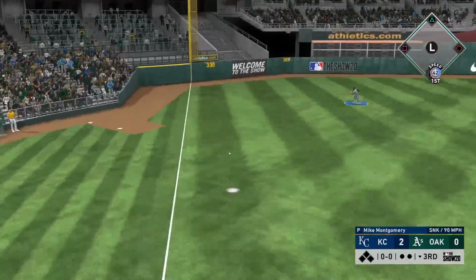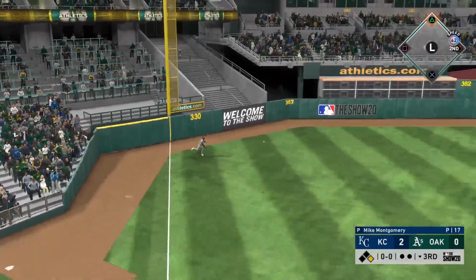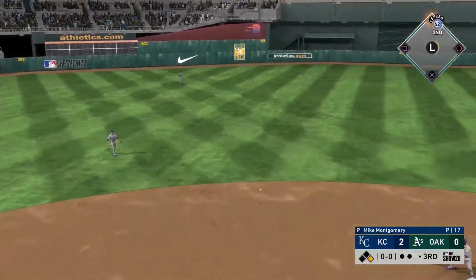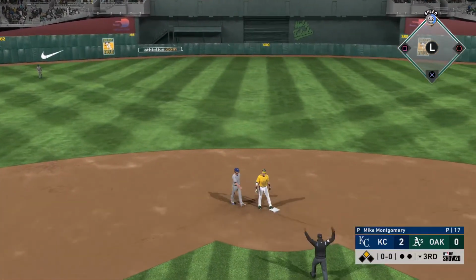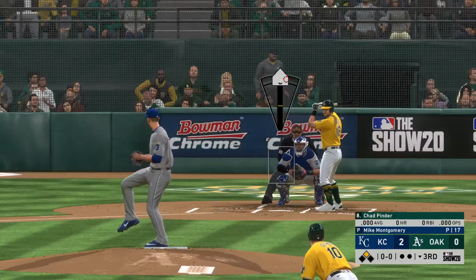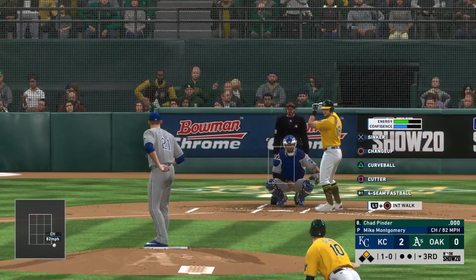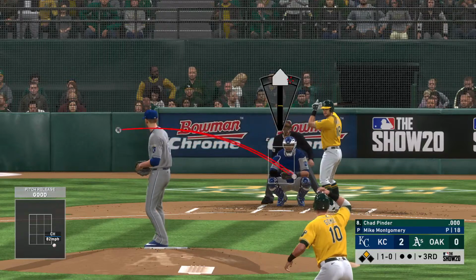It's sharply toward third. And there's the first hit of the game for the A's. Throw into second. And this will wind up a closer play than I thought, but he's in there with 2 bases. And that brings up Chad Pinder as he'll watch one miss down and in for a ball, 1-0.